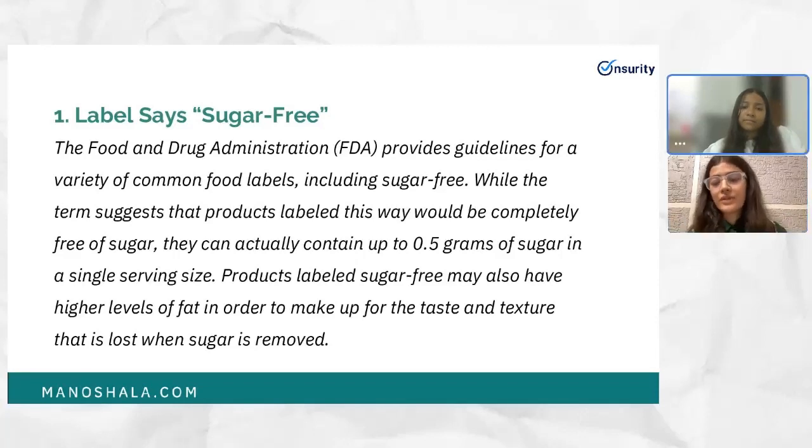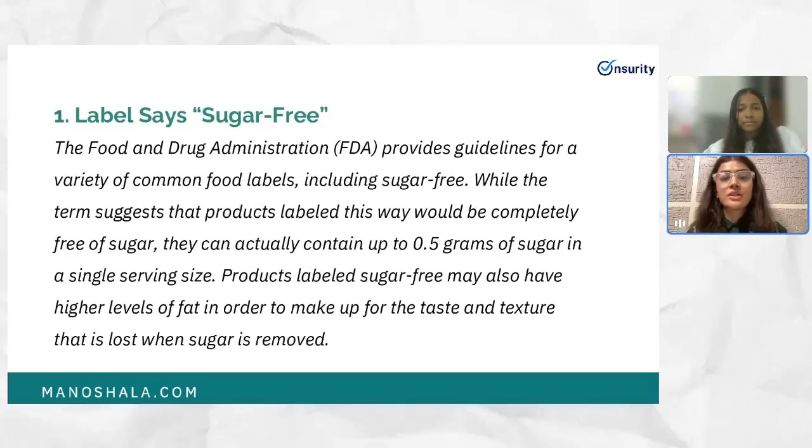FDA means Food and Drug Administration. So as per those guidelines, if a product is mentioning that it is sugar free, it can still contain 0.5 grams of sugar.